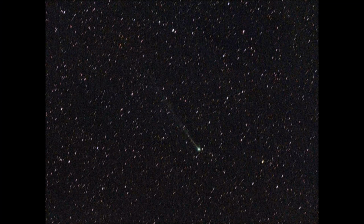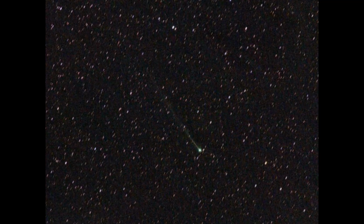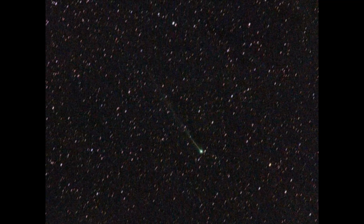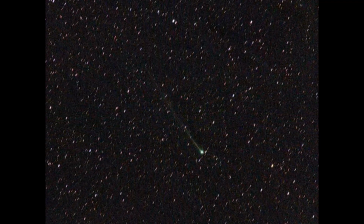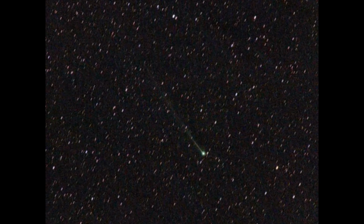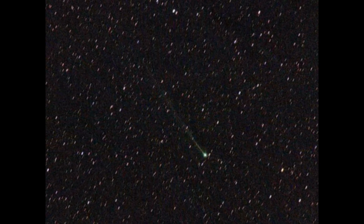Last month, a new comet graced the morning skies. Comet C/2025 F2 SWAN was discovered in late March with the Solar Wind Anisotropies instrument, called SWAN, on NASA's Solar and Heliospheric Observatory, or SOHO spacecraft. The comet, which had brightened in April, didn't quite reach naked eye visibility.